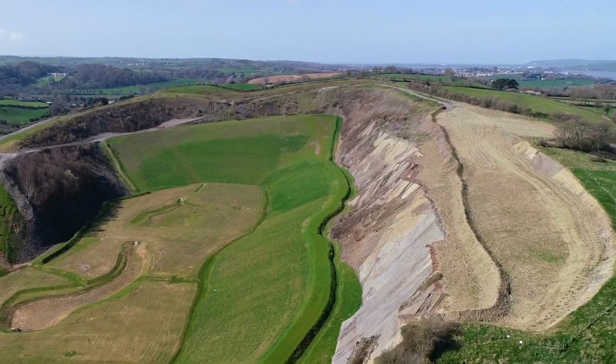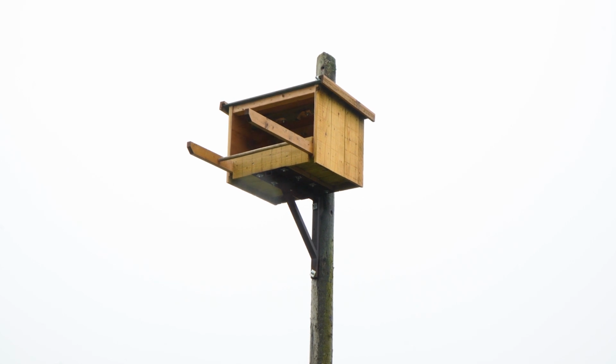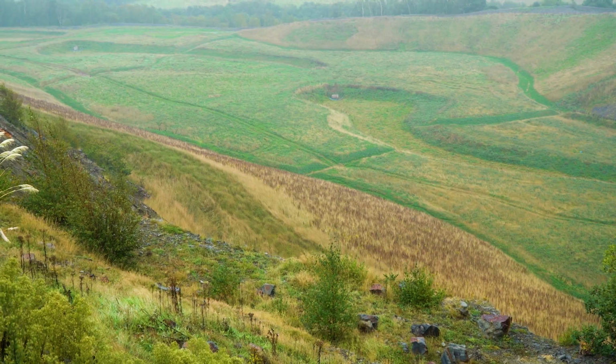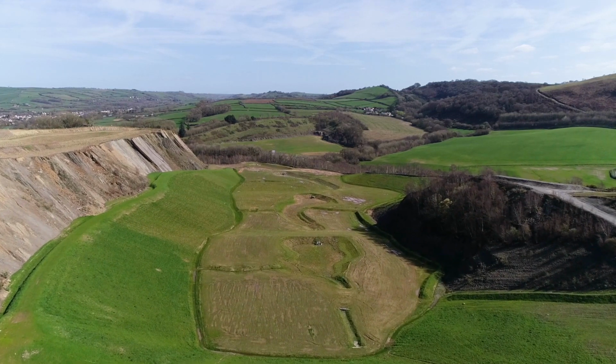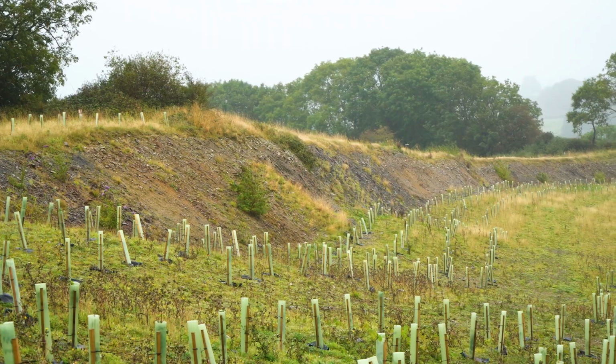Already that icon of the air, the peregrine falcon, has returned to Venn, encouraged by strategically placed nesting boxes. Bat roosts have been preserved, and the famous Tarka Trail footpath, named after the otter from Henry Williamson's book Tarka the Otter, has been enhanced by tree planting, which mirrors the trees in the restored quarry.